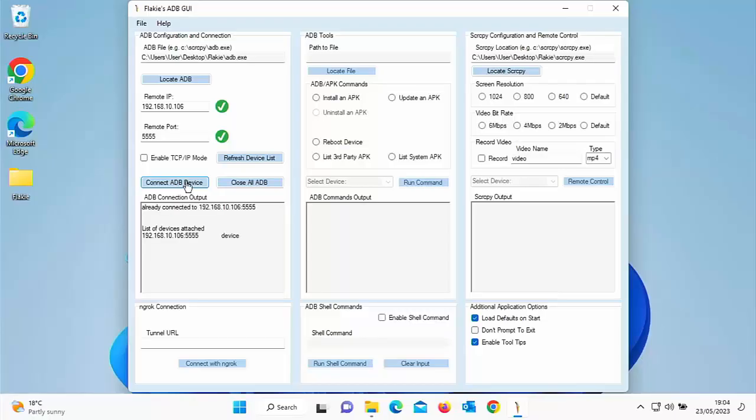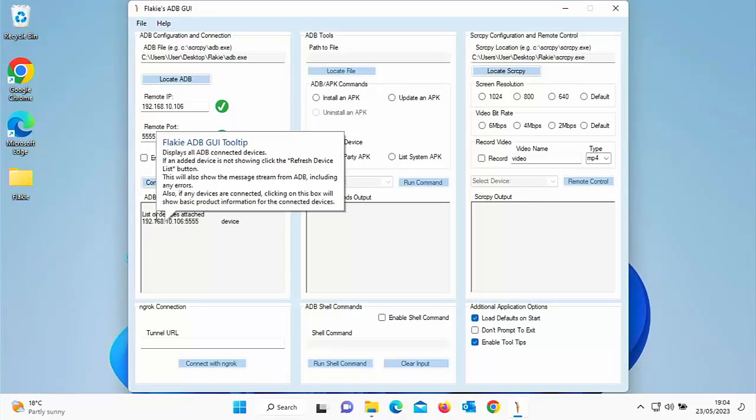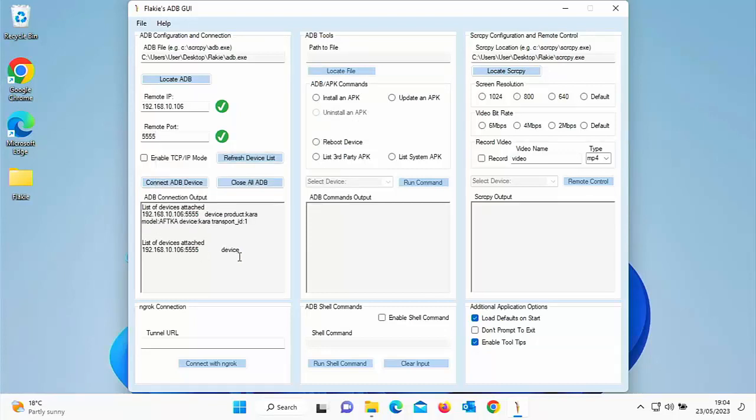And there we go. Once it's attached, just click on refresh device list. And there you go. Under list of devices attached, it will actually tell you the IP address. So next thing we need to do is we need to download an APK file.